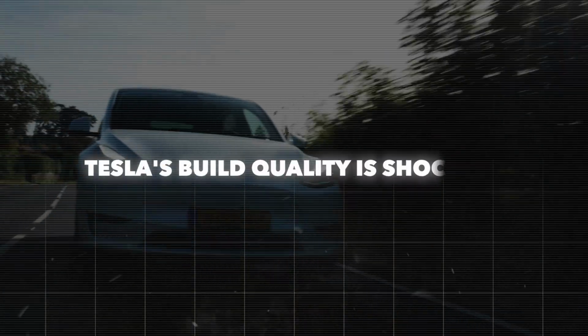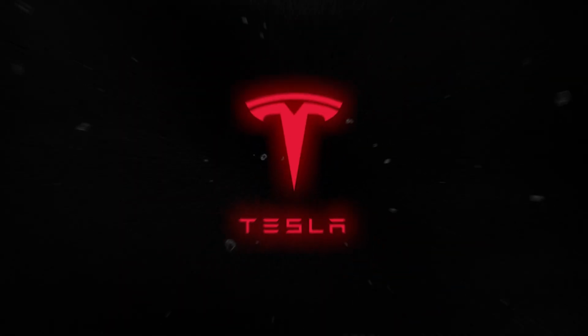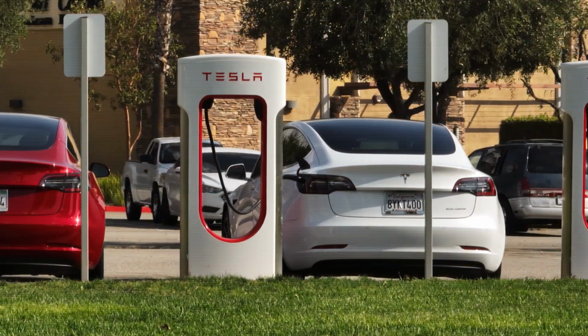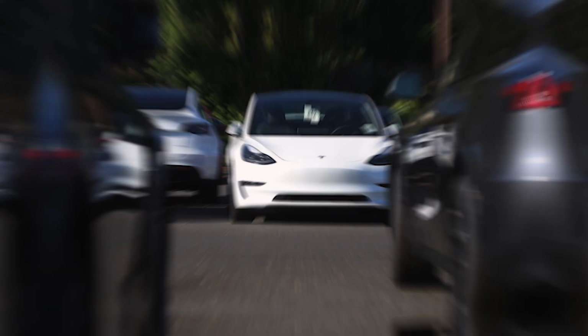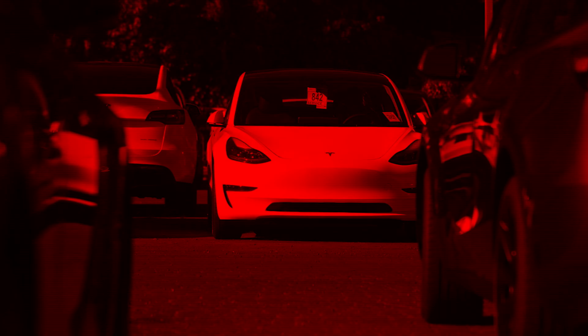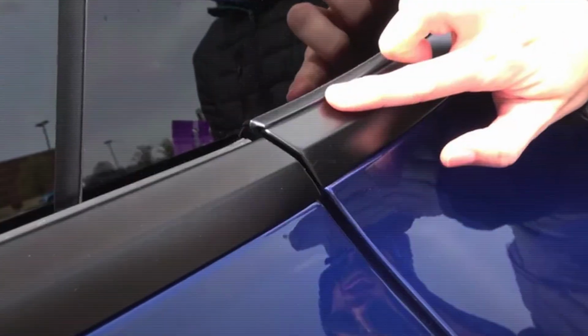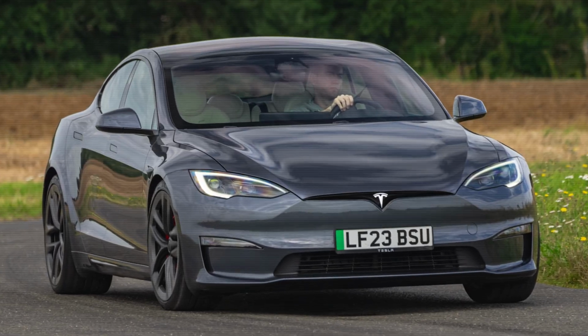Tesla's build quality is shocking, and its response was worse. It's almost laughable how Tesla pushes this narrative that their cars are the pinnacle of automotive excellence, but let's be real. Once you peel back the glossy marketing and shiny promises, the cracks start to show, literally. Owners have been calling out Tesla's build quality for years, from poorly aligned panels to doors that don't shut right. And that's just scratching the surface.